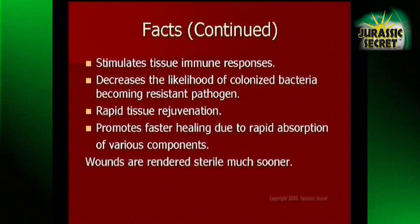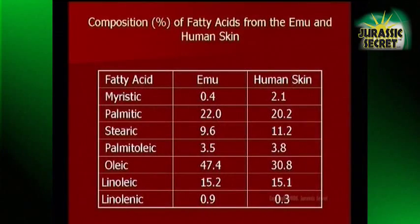Wounds tend to be rendered sterile much earlier. Okay. You've seen this before. This compares emu oil with the human skin. Now I want you to pay attention to this compound, myristic acid.